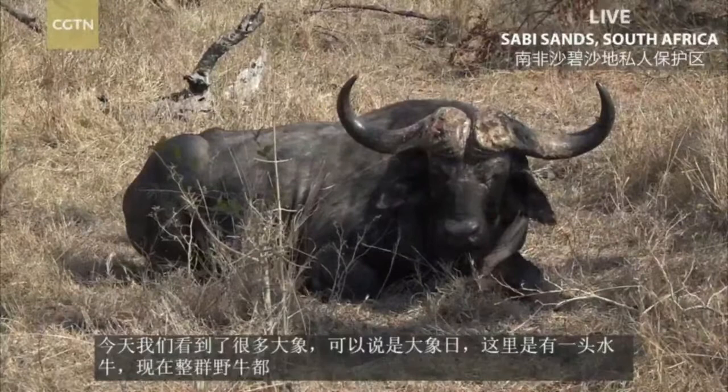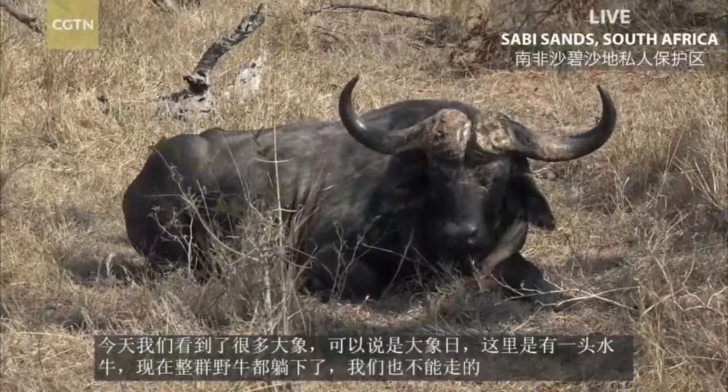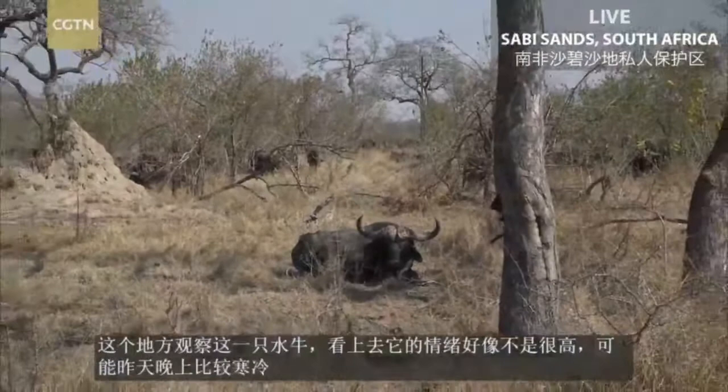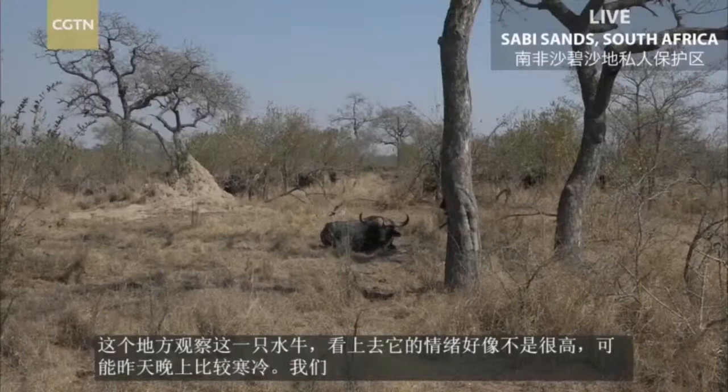So we are here with this old bull who's all on his own, a little bit away from the herd. I think he's a bit grumpy. It's been a very long night for him. He's not very happy with how things went, I suppose. He's just tucked in a very small bit of shade. The rest of the herd all around. I wonder if you can hear all the noises.